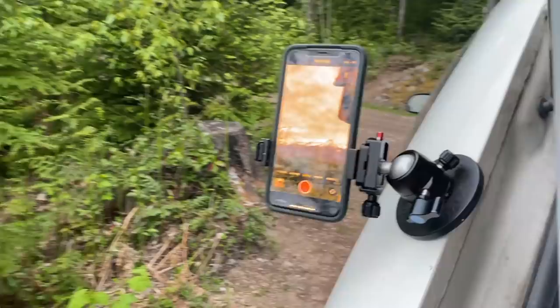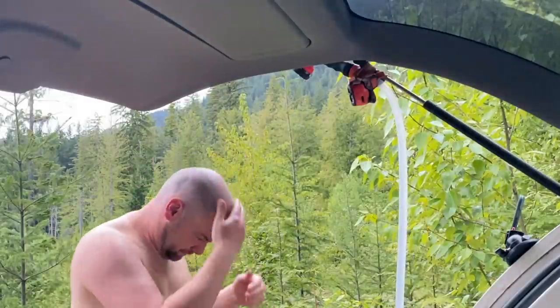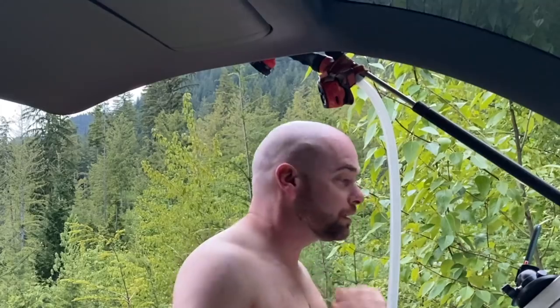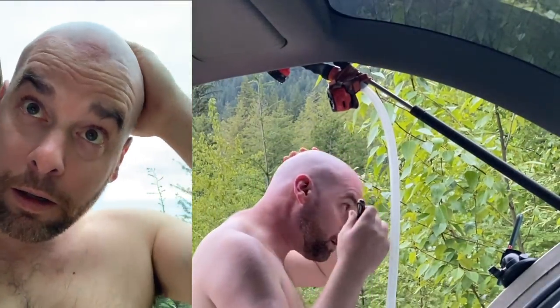This is cool. Even got my phone propped up so I can shave. Be warned, you shouldn't drop your soap while you're in the backcountry. You have to worry about the Sasquatch if that happens. Getting a mirror would be better, but I think I got it all.